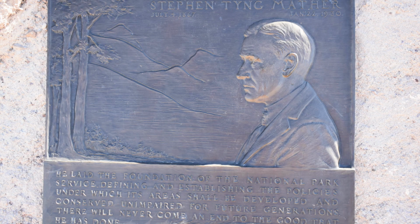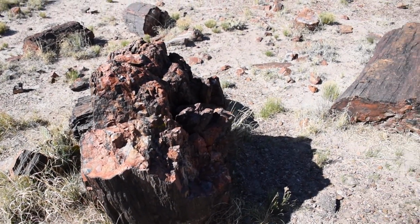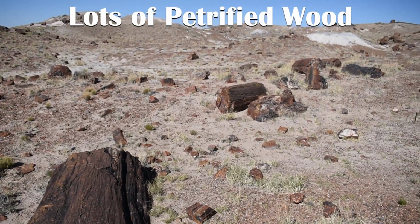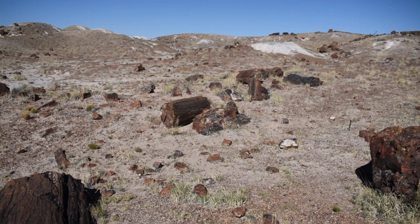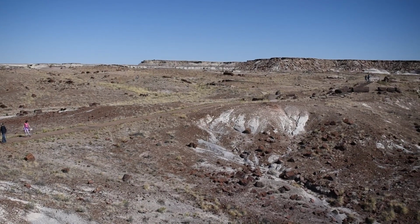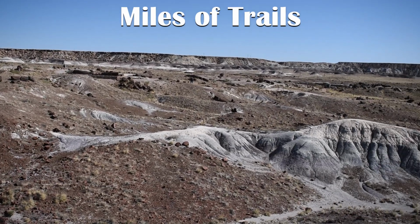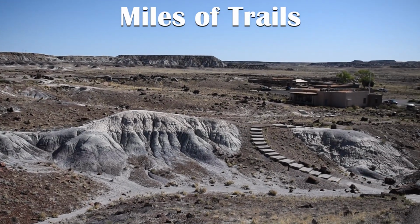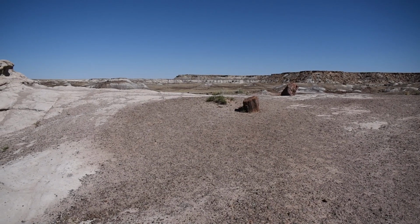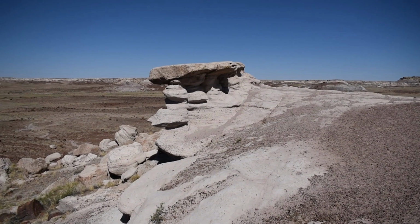Theodore Roosevelt declared it a national monument in 1906, and it became a national park in 1962. There are over 400 kinds of plants, and larger animals include pronghorns, coyotes, and bobcats. Smaller animals include deer mice, lizards, snakes, and various amphibians. There are also over 200 kinds of birds in the park.